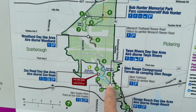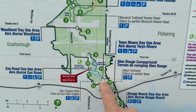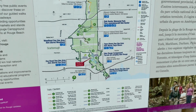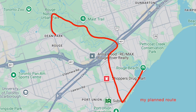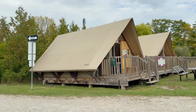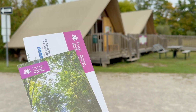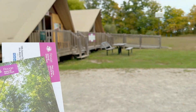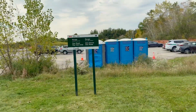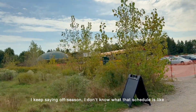There is a bathroom at this stop, the Twin Rivers. I don't know if it's open, but at least it's good to know that there's something there. I'm still in this conservation area, by the center, and there are people working in this little tent, and they said they're open on weekends. They gave me a trail guide map, and they did say there is a bathroom somewhere that way. The bathroom is a porta potty situation, which I can understand being off season right now. There's just this giant dome thing. I have no idea what it is, but it looks interesting.